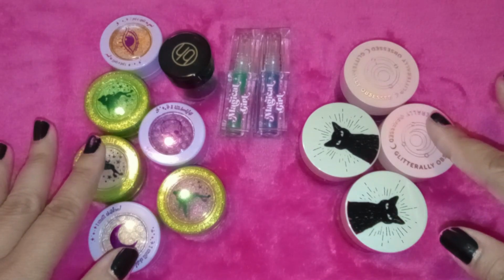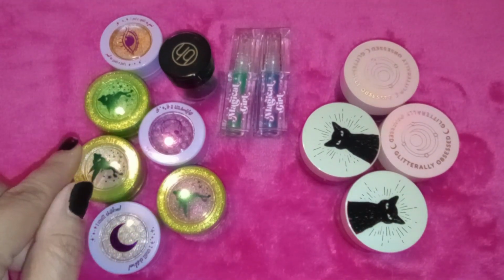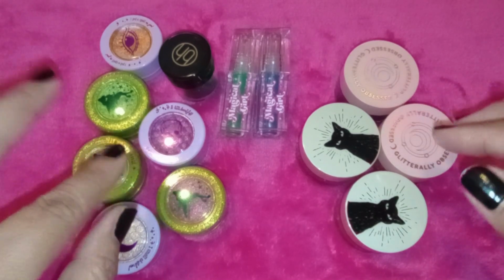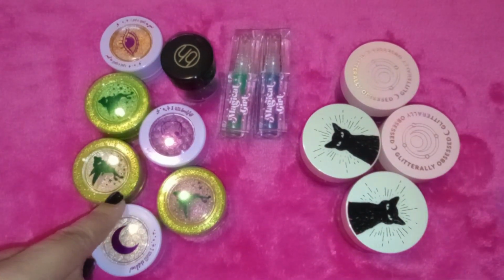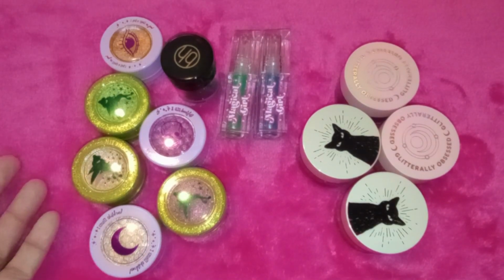Pretty much everything here except for 3 products are from Colourpop. Over here we have Colourpop Super Shock Shadows, and over here we have the Jelly Much face glitters. Everything over here and everything over here, this is all going to go into my archive. The Super Shock Shadows, they don't perform really at all anymore, but I got them for the packaging.